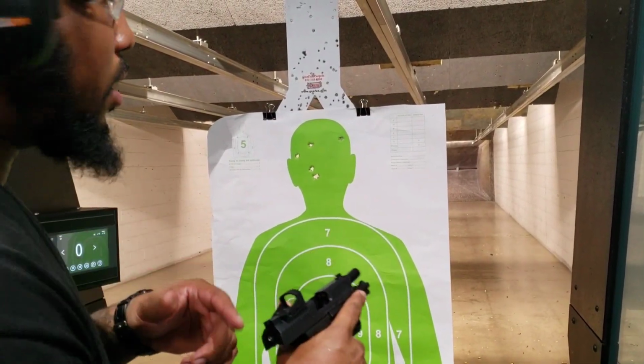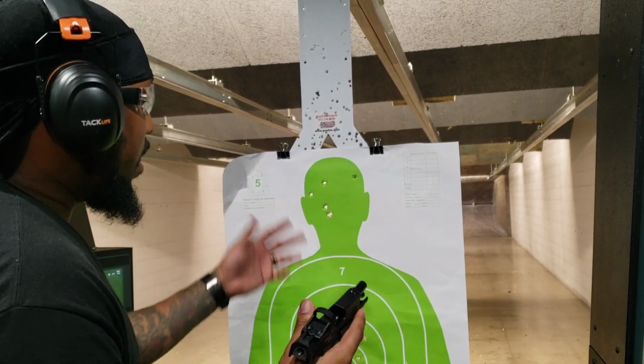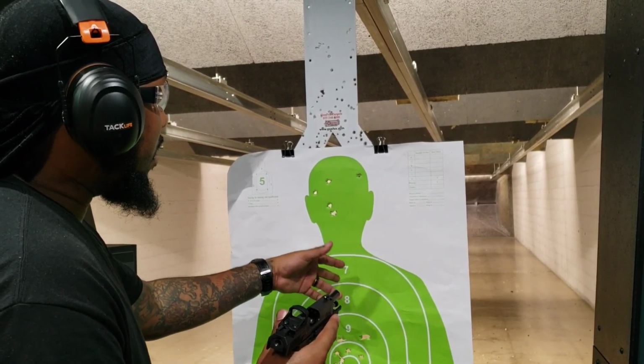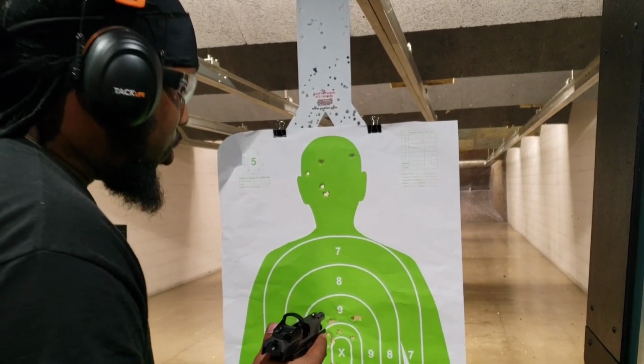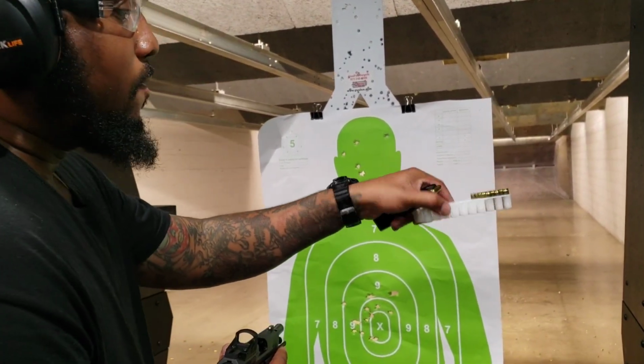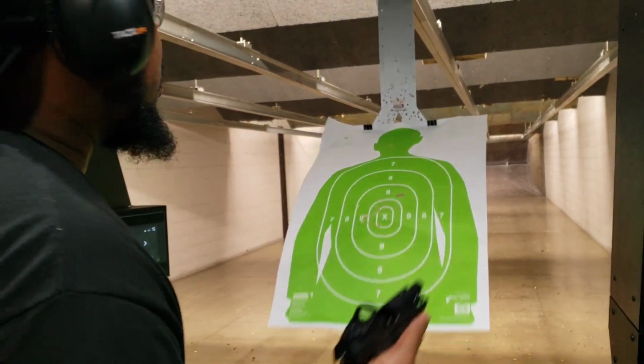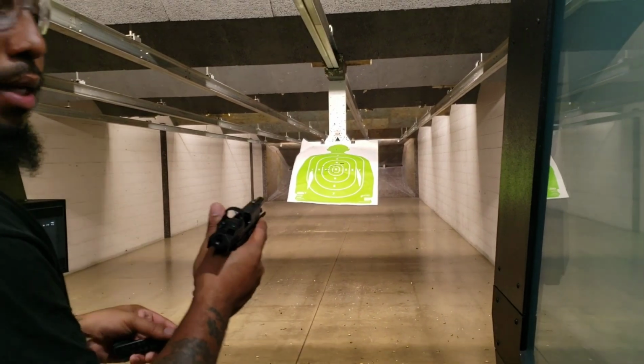My last shots of the Canik TP9 in the SC. It's just random. I guess I'll go for the 7, between the 7 and the 8. And I'm only shooting 5 shots. I want to save my ammo. That's where I'm at. So, 5 yards, and I'm done.